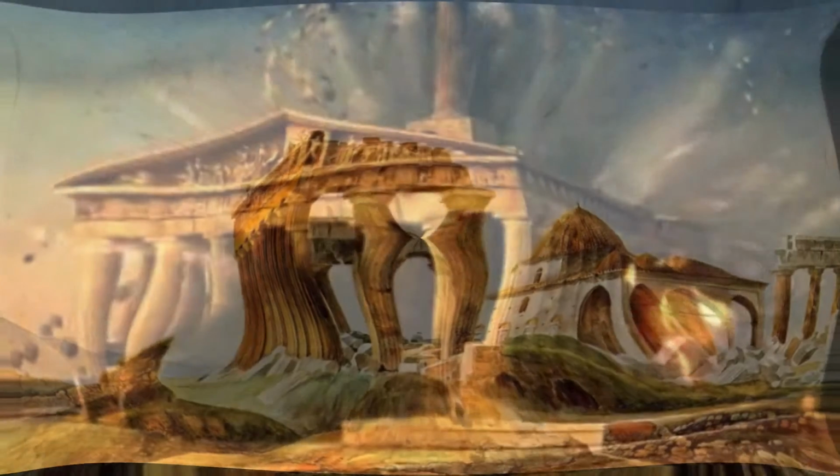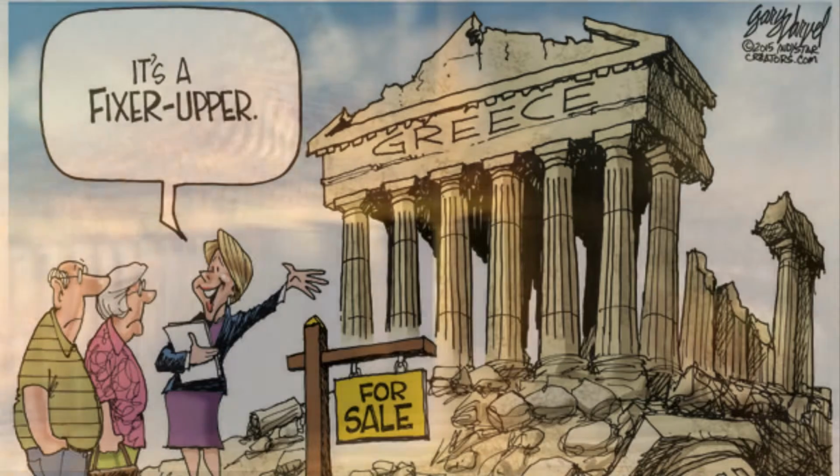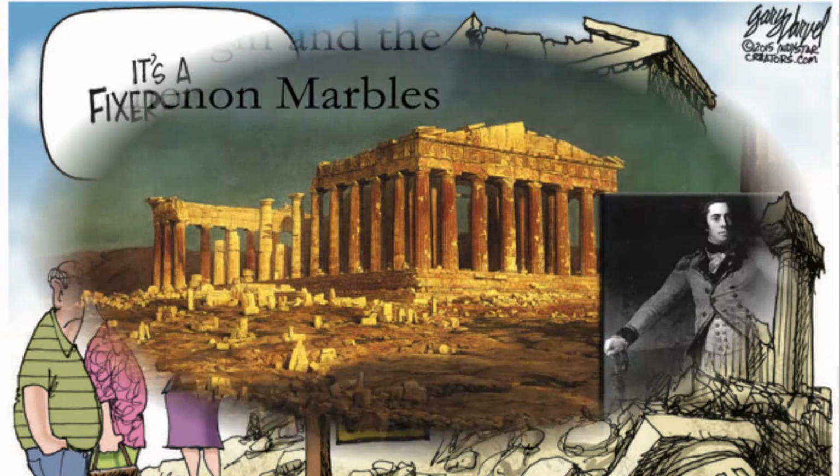Serious damage to the structure was caused when a Venetian attack set off Turkish munitions in 1687. More recently, in 1981, the Parthenon experienced significant earthquake devastation. Today, the Parthenon continually undergoes restoration in order to preserve the structure as an enduring symbol of Greek achievement. It serves the public as a popular tourist attraction as well, with over 7 million visitors each year.